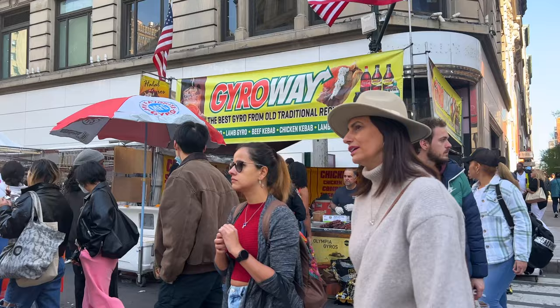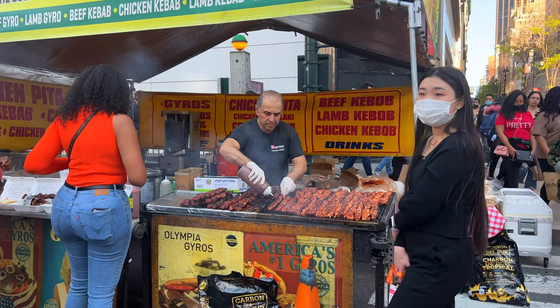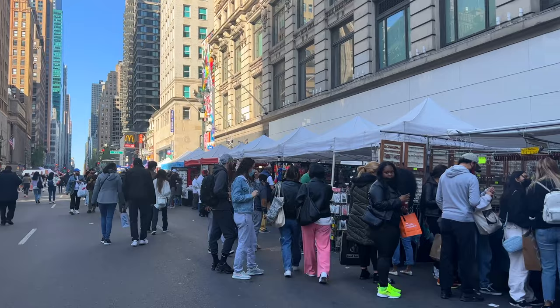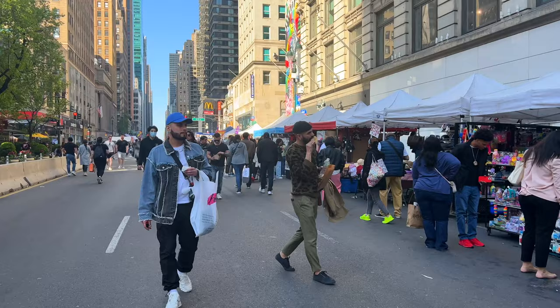We are starting with this gyro place, the best gyro from an old traditional recipe. It looks pretty delicious. It looks absolutely delicious. There are tons of foods and other goods you can buy from here right now. It's a celebration vibe right here, like a summer market. So this is basically 6th Avenue.